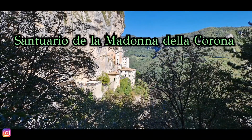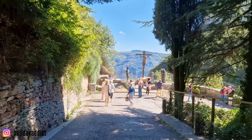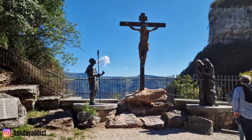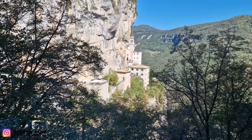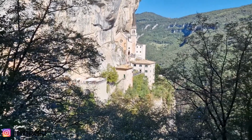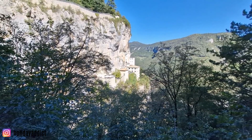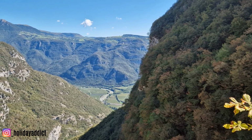You can combine a visit to the waterfalls with a visit to this wonderful place. Santuario Madonna della Corona is the famous pilgrimage church, seated 774 meters above the valley. The church was built at this dazzling height directly into the cliff face. The trek up is not difficult and it takes roughly 30 minutes, and you can admire the beautiful views.